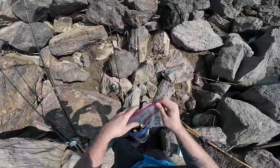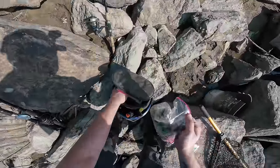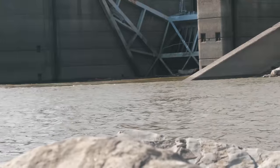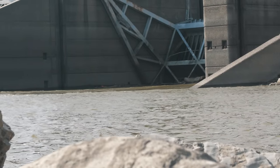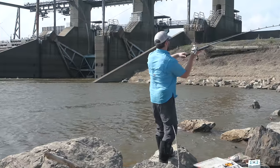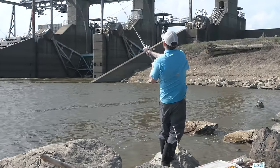I've got a big bag of frozen mystery bait. I have no idea what this is, but let's go ahead and rig a piece of this on the bigger rod. There is some current, and next to the current is some slack water. That's where a big fish would be hanging out waiting for prey. And that's where I'm going to try to put this bait. This is where it all begins.